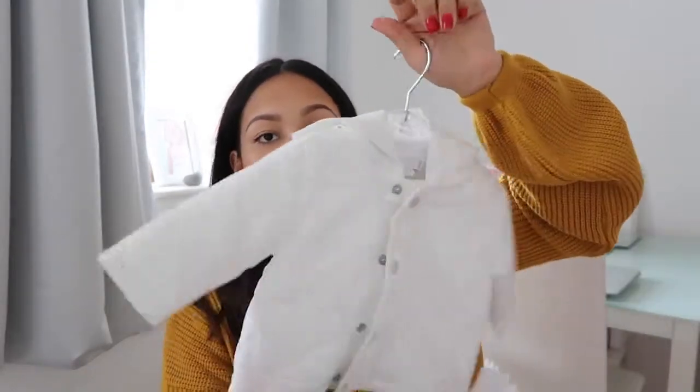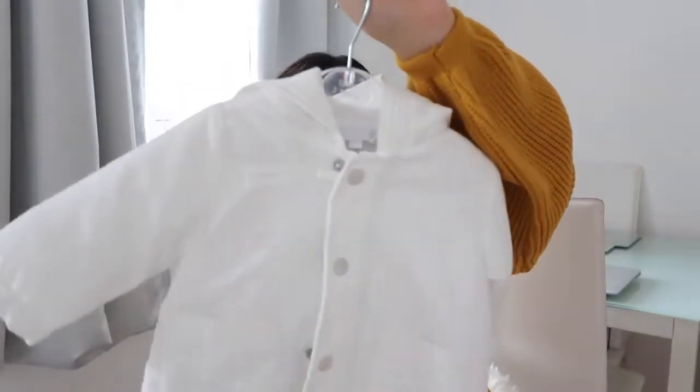I'm gonna put it that way. It's 3 months, because he'll be like an autumn winter baby. It's just really sweet, and it was 10 quid. That is so good. I bought this really, really early on, so I've had this for ages.